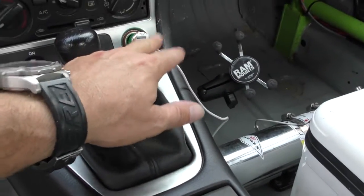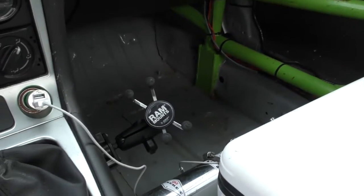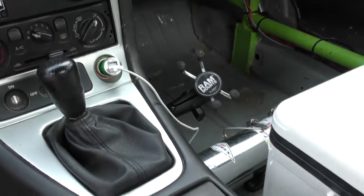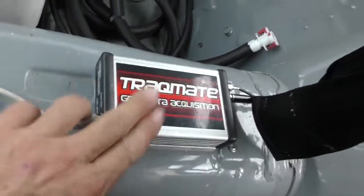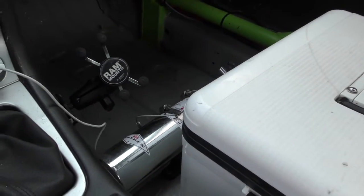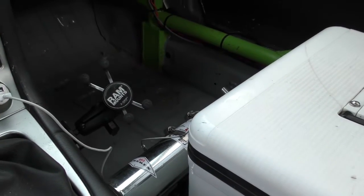I've got a phone charger in there now. I was doing lap times with a phone app, but anyway, I have a lighter that's in there sometimes. I made that little console, works great. There's the rest of the TrackMate, the GPS thing. I've still got a fire extinguisher. I just bought a suppression system, but I haven't put it in yet.